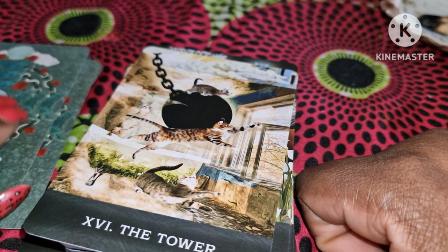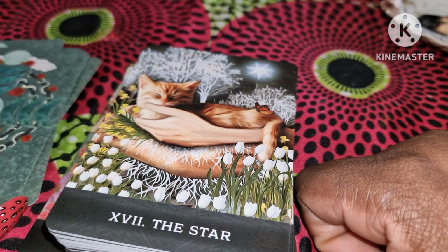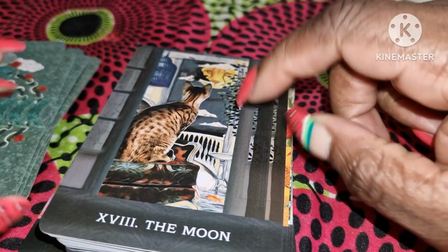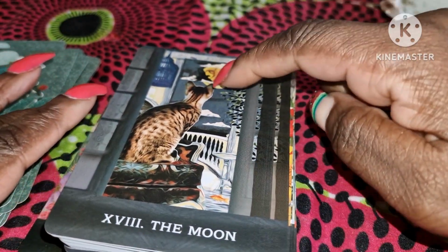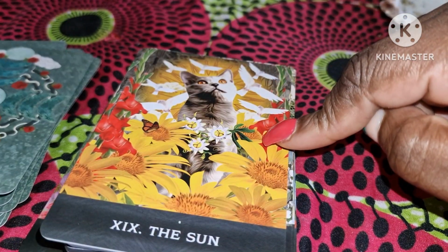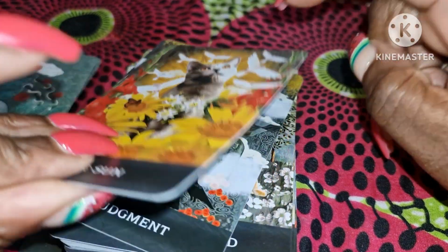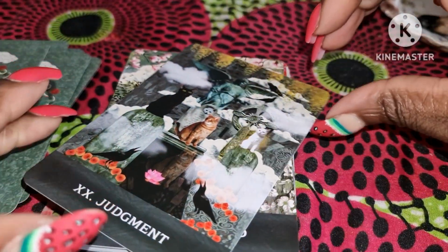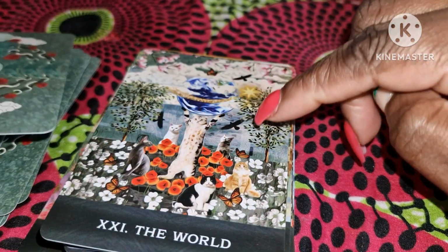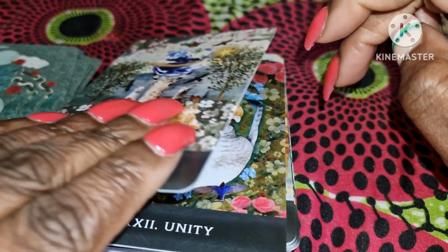The Tower. The Star. The Moon. And I love how the face of the moon looks like a lion. You've got the Sun, this beautiful sun card, surrounded by lovely sunflowers. Judgement. And the World. There seems to be quite a lot of crows in the Major Arcana.